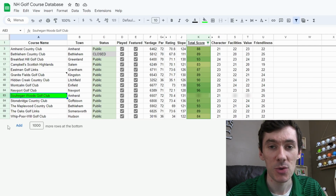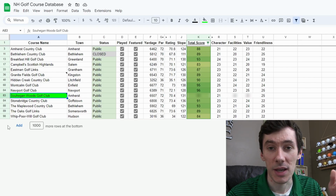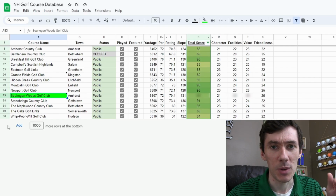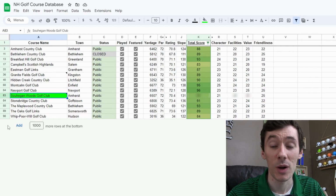Next up, we've got the value, and this is where we balance how much it costs to play versus the overall quality and condition of the course. Even when we were walking around golf ball hunting in the video you guys are going to see next week, so stay tuned for that, by the way, we barely found any trash at all out there. It was really nice and clean. The grass was a little burned out in some areas, sure, especially on the tee boxes, but again, it's New Hampshire golf. That's kind of what you expect. So overall, I gave a 20 out of 25 for the value for the course.